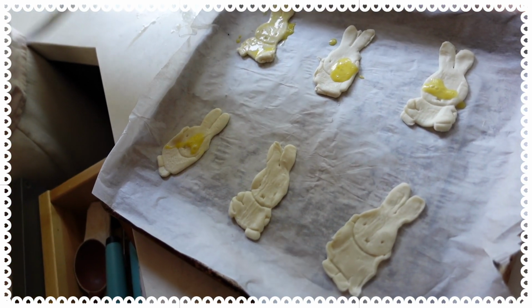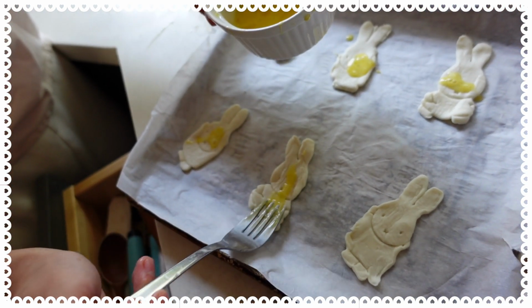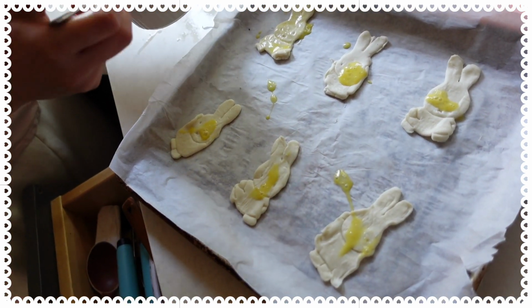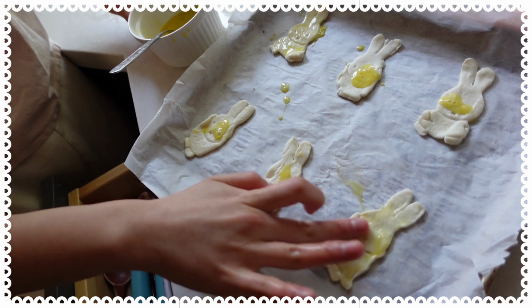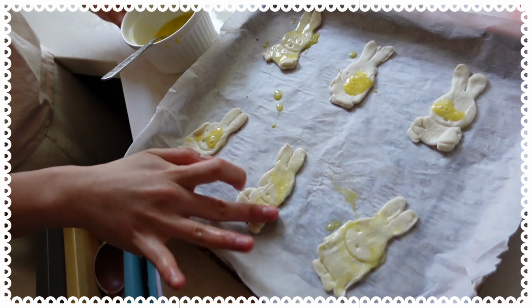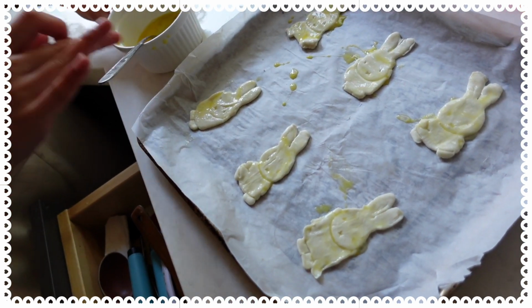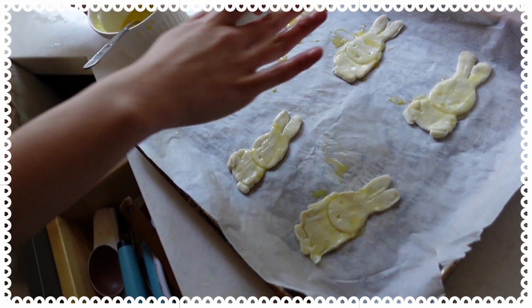Guys, we don't have a brush, so we have to improvise. My hands are clean, guys. But you know what they say, it's not the material, it's the artist. You know what I'm saying? Yeah, totally. Absolute crickets chirping.